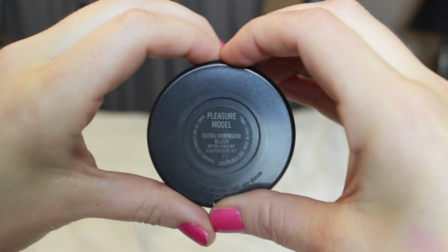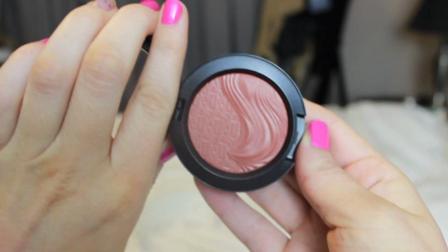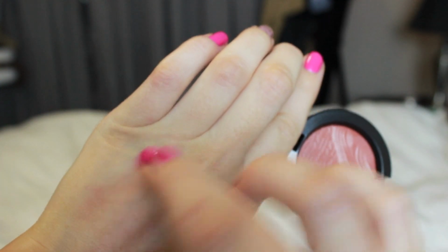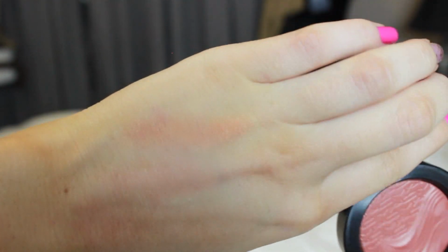It's definitely a deeper blush. It almost has a coppery mauve color to it. It's kind of odd, and I don't have anything like this, so that's why I got it. I think I'm gonna have to use a really soft hand when I'm applying this because it is pretty pigmented. I mean, if you can see that.